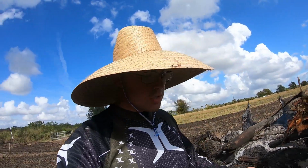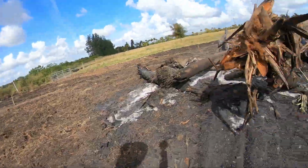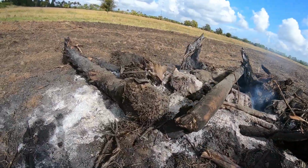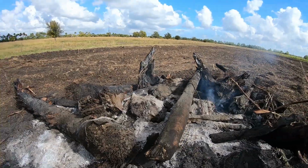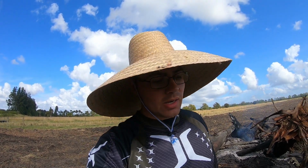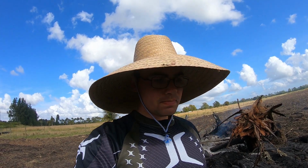Okay, so we got the disking done, the trees are burned. The only thing that's left are these cabbage palms. They're pretty much the only thing that's left, and those don't really burn anyways. They're just so filled with water, and even when they're dead, they don't really burn. So we'll have to get those removed with like a grapple truck.